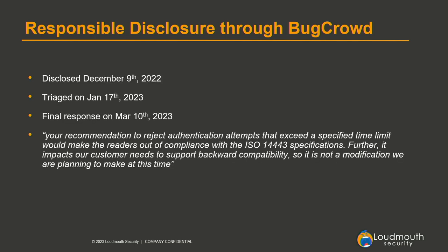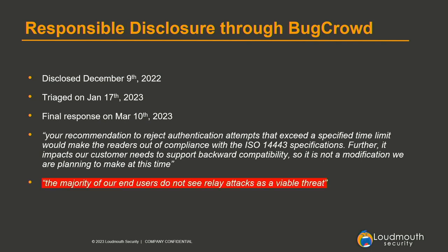That's why. All right. One of the recommendations we made to HID was that they should limit that frame waiting time integer, not accept values over what are strictly necessary. And they didn't like that idea because it would put them out of compliance with the ISO spec, and it would impact their customers' needs for backward compatibility. I don't know any customer that needs a 5 second waiting time for backward compatibility, but that's what they felt like.